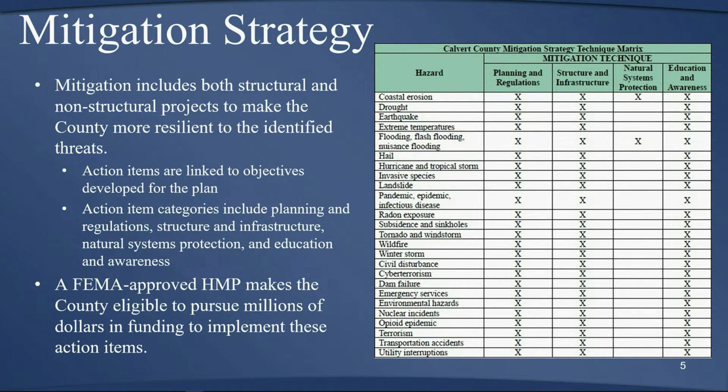This is, again, just a very quick snapshot. You can view the entire mitigation strategy in the plan on our website. But there are 4 different sections of mitigation techniques, including planning and regulation, structure and infrastructure, natural systems protection, and education and awareness. Each one of the mitigation actions fits into one of these categories, and then they are all linked to broader objectives that are set for the plan.